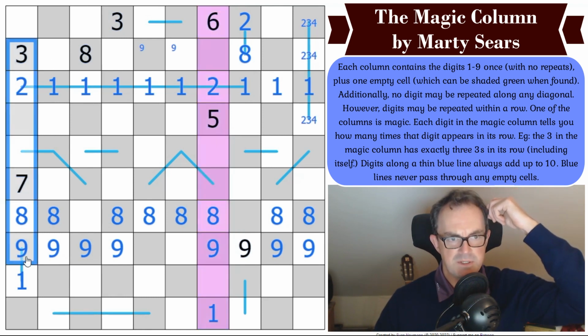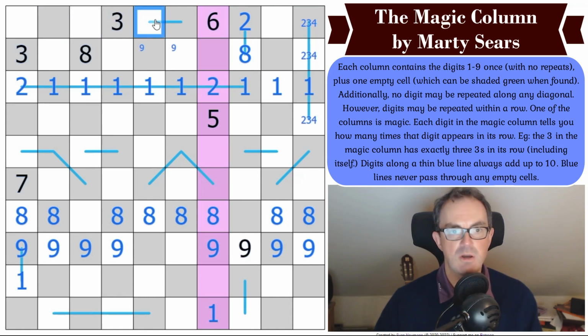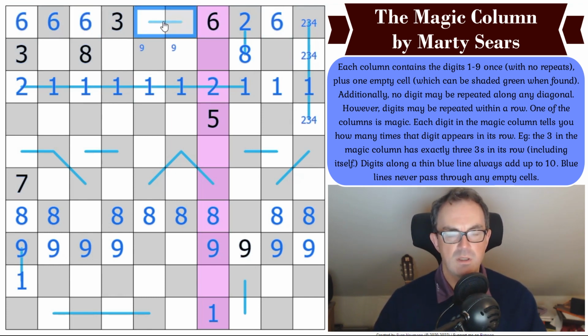So this column, all the pressure is off. There's six 6s in the top row. Right, how many gaps have I got? 1, 2, 3. I can't put 2 6s on there. 1, 2, 3, 4, 5, 6. I can get them. Everything in this row is a 6, apart from one of those two digits. So that must be a 6-4 pair.